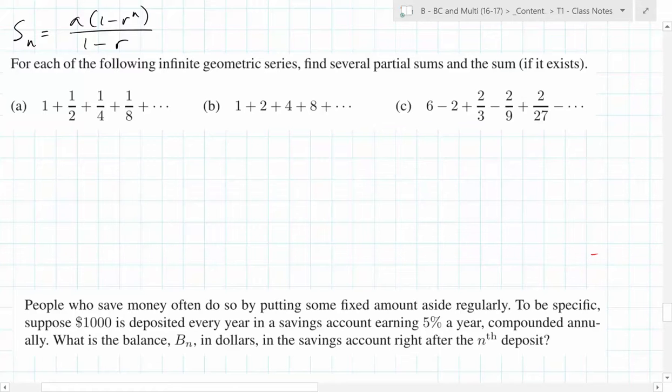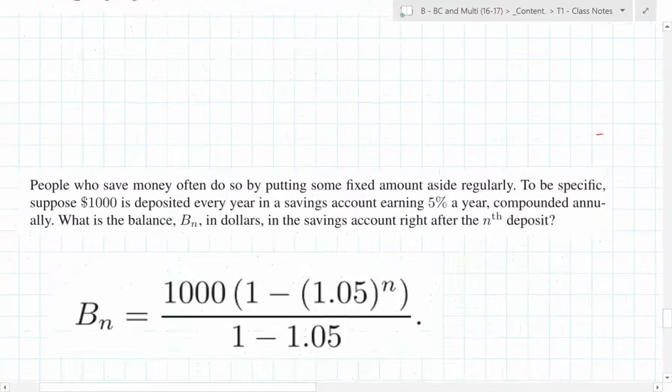We don't have an extra, that's minus. Okay. Give me about 30 more seconds here.